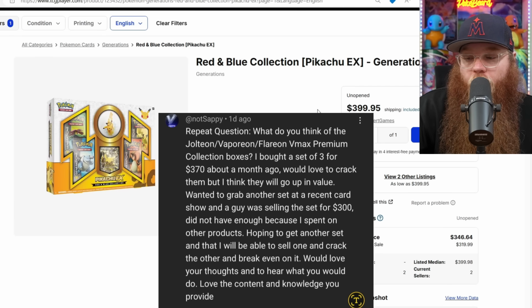What do you think of the Jolteon, Vaporeon, Flareon, VMAX Premium Collection boxes? I bought a set of 3 for $370 about a month ago. Would love to crack them, but I think they will go up in value. Wanted to grab another set at a recent card show, and a guy was selling the set for $300. Did not have enough because I spent on other products, hoping to get another set and that I will be able to sell one and crack the other and break even on it. Would love your thoughts and to hear what you would do.